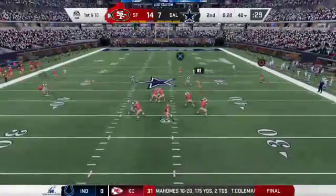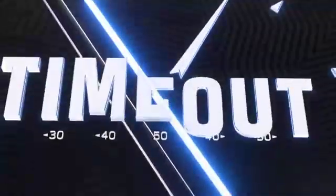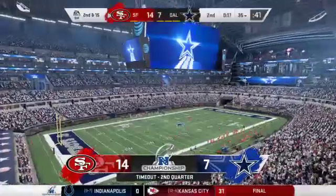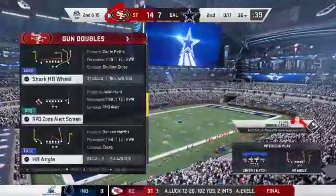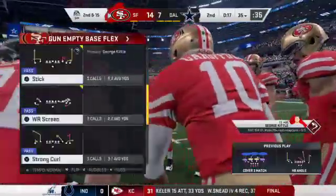A shotgun snap for Garoppolo. And the Cowboys pressure gets there this time for the sack. Now San Francisco going to call their second timeout as they'll stop it with 17 seconds to go in this first half of action.